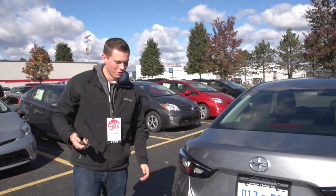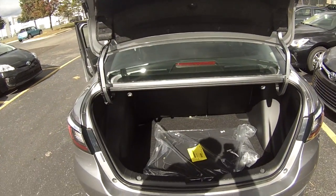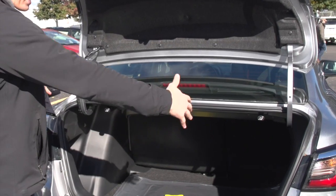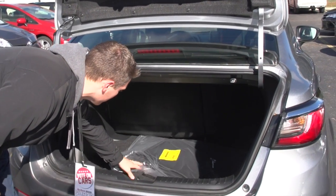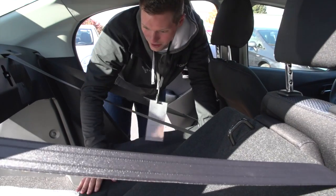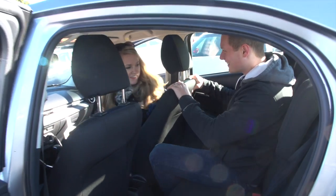I'm a hauler, so talking about space, it's pretty decent size. I was impressed, especially for the size of car it is and the class it is. It's bigger than my Focus, I will definitely say that. It's boxy, it's not swooping down, so it doesn't take up your space. I could easily fit a ton of stuff in here. You can fold the seats. It doesn't give you a completely flat load floor, but you have a lot of space to haul something long if you wanted to. How you feeling back there?